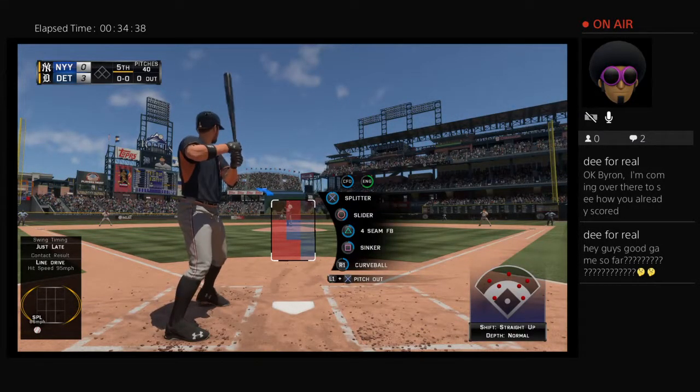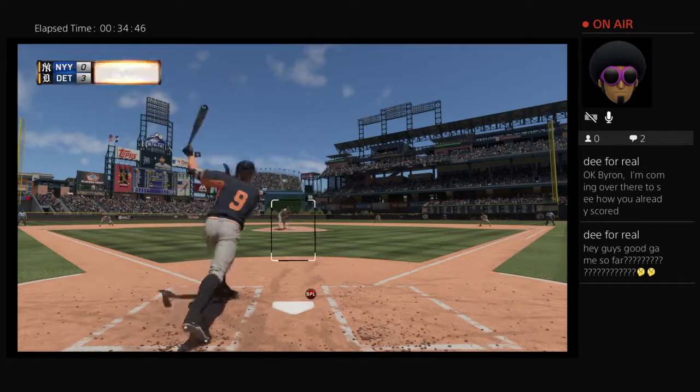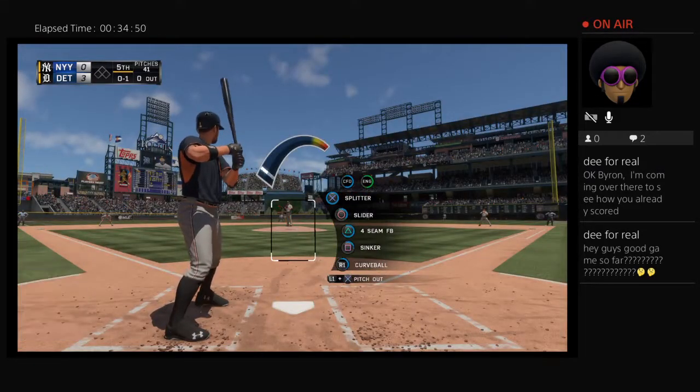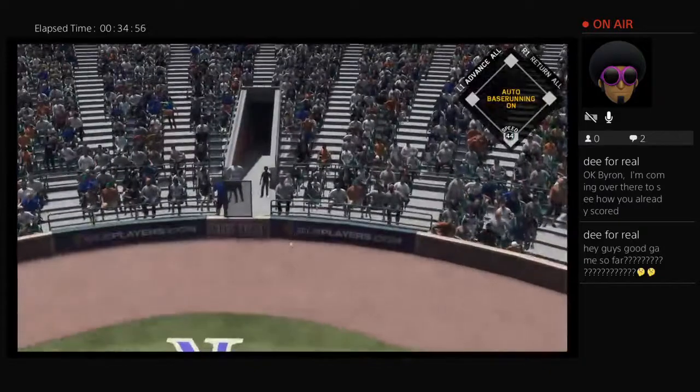Leading off for the Tigers, Nick Castellanos comes to the plate as we get started here in the bottom of the fifth. Swing and a miss on a ball in the dirt, and it's strike one. Think you'll see another one of those before this at-bat's through? After that swing, I think you can just about take that to the bank.